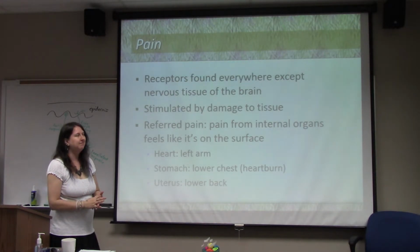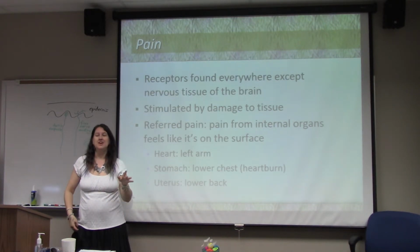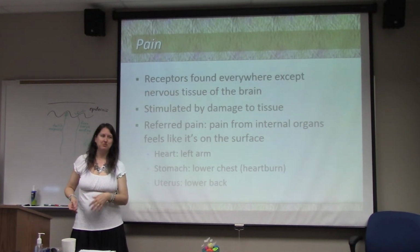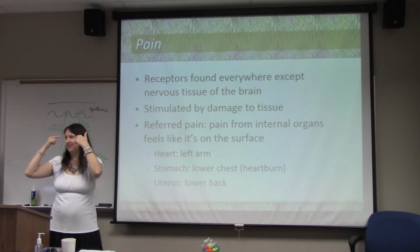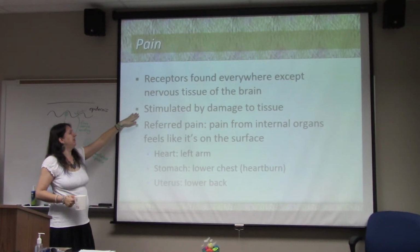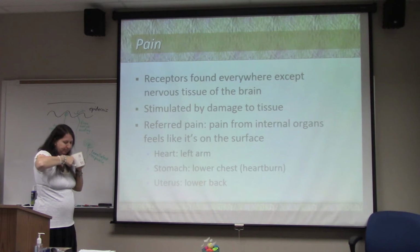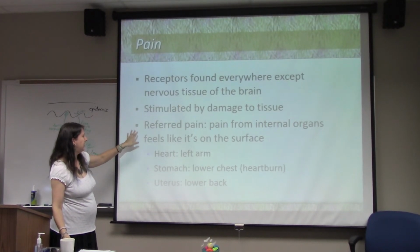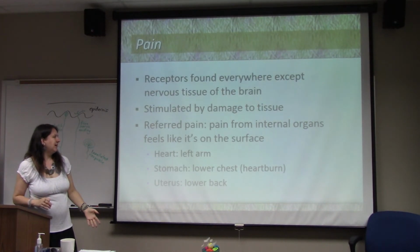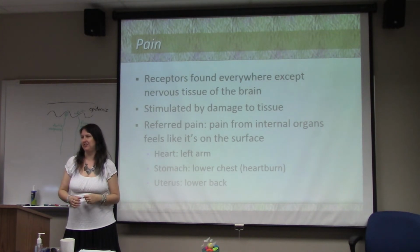A bit more about pain. There are pain receptors everywhere in the body except the nervous tissue of the brain. So when you say your brain hurts, and you don't mean it metaphorically, it's actually the meninges that are detecting that pain. What stimulates them is damage to tissues. Something that can happen with internal organs is referred pain. This is when, instead of feeling the pain where it actually is, it feels like it's somewhere on the surface.